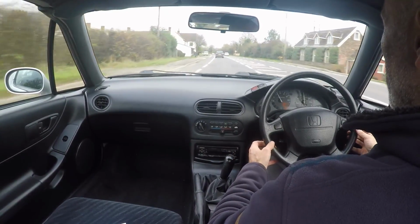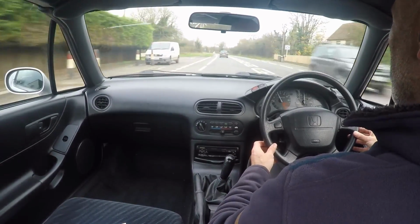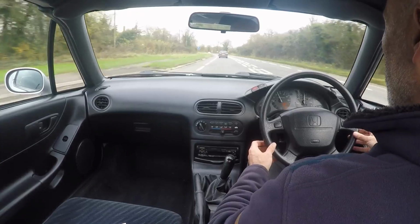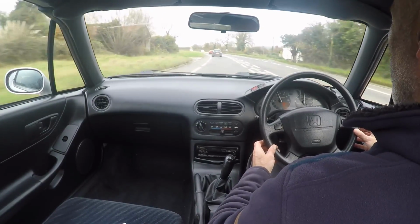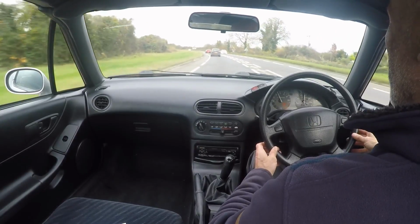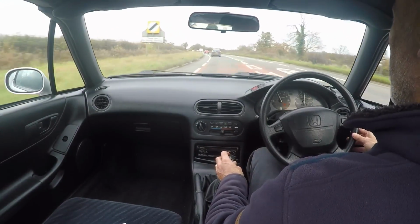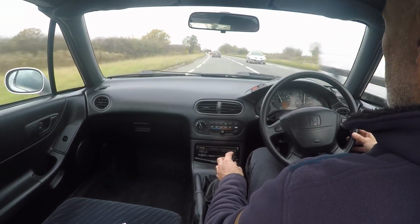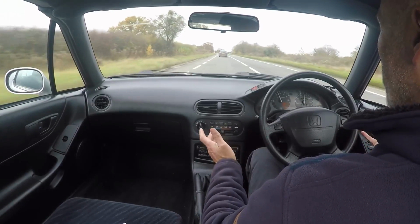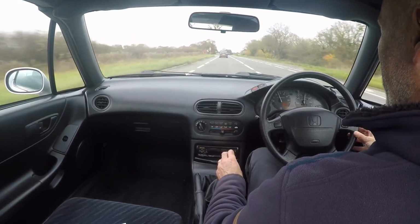But when it comes to investing your money, because it is an investment, because the classic car market continues in the way it has been doing, used car prices for classics are shooting up for desirable items like this. And I can see this car gaining substantial amounts of money over the next decade or so. And obviously, kept in good condition, the car will just keep going and going and going.